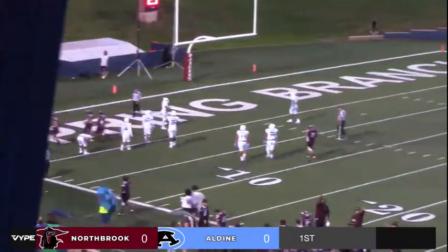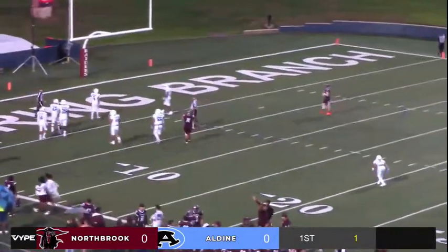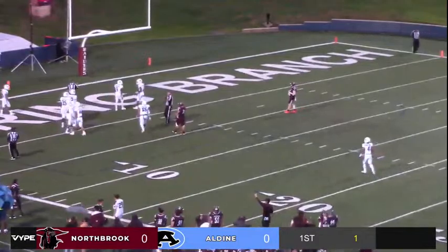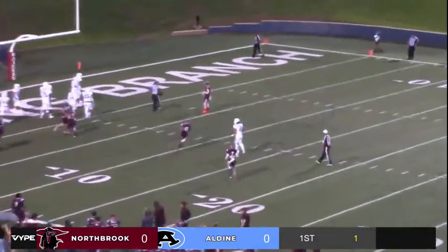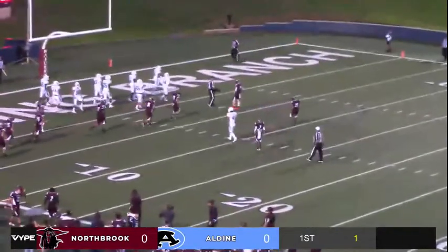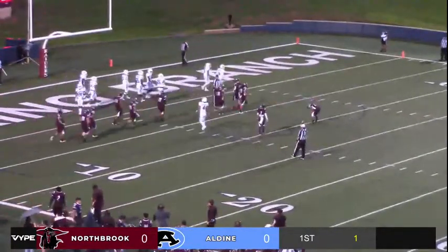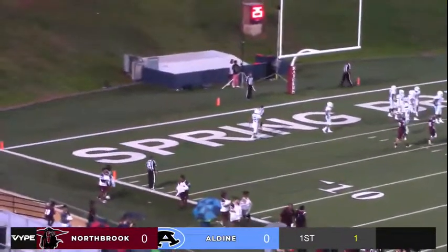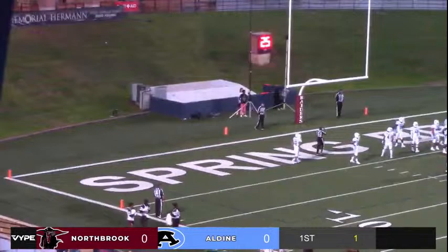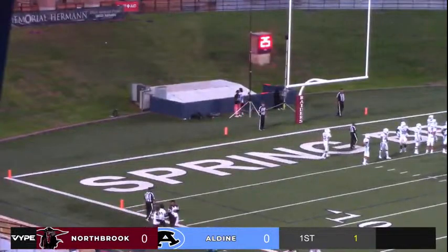And what a block there by the left guard, pulling for the running back. That was Caden Green, the sophomore, showing the sauce. Yeah, Caden Green's family in support. You love to see it.